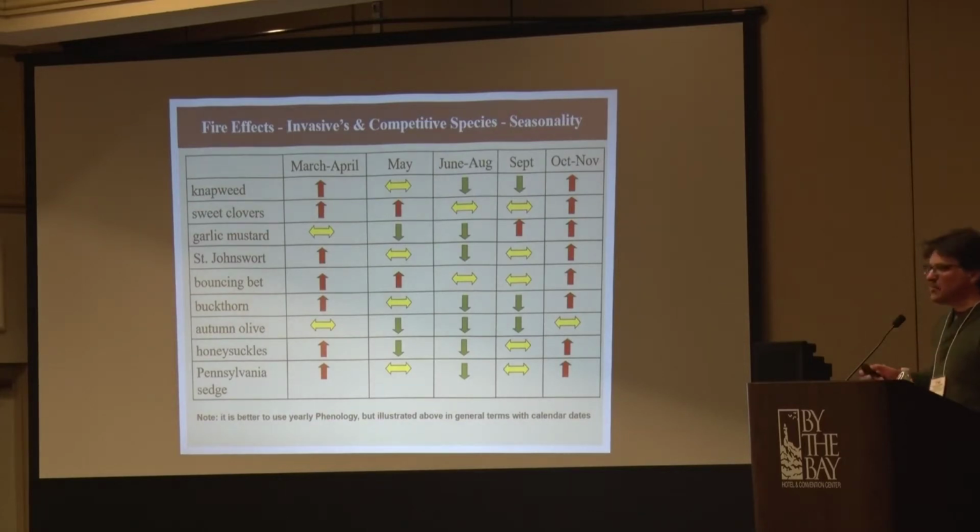So there's an example, a variety of different species, and I could add more. Pennsylvania sedge is a competitive species in the Midwest. The rest are non-native. But you can see if you focus more on that dormant season, whether it's in the spring or later into the fall, you basically tick them off. You make it perfect for them to take up the mineral release from that disturbance. Versus when we moved into the growing season windows, and there's differences between May, June, July, and August, that's when we were able to negatively impact them.